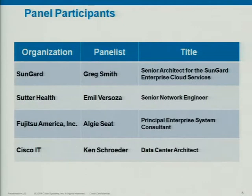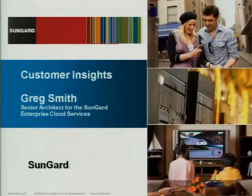So, guys, thank you for joining us. I know it's at least a little bit stressful, if nothing else, sitting up here chatting with us. So we have Greg Smith from SunGard, Emil Verasosa from Sutter Health, Algie Seat from Fujitsu, and then Ken Schroeder from Cisco IT. So each of them, we've got a good mix of different types of businesses, different business models, different production environments. So hopefully you'll hear and see things that are relevant to what you're trying to do in your environment. So since my goal is to stay out of the way as much as possible, I'll hand things over to Greg. Thank you very much.